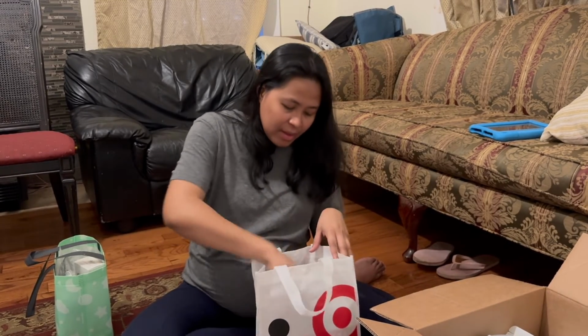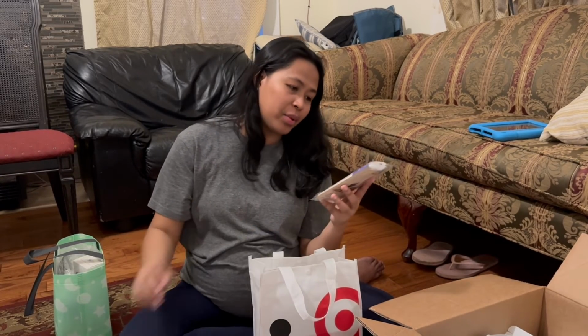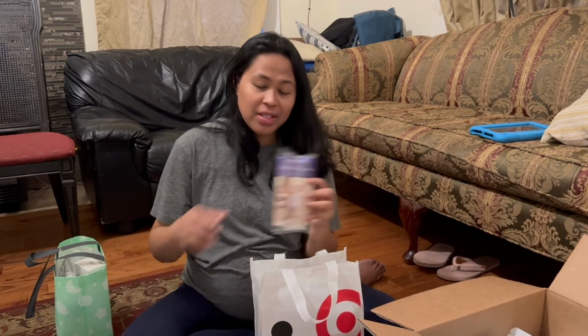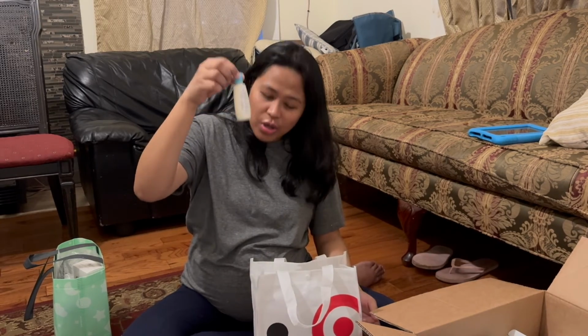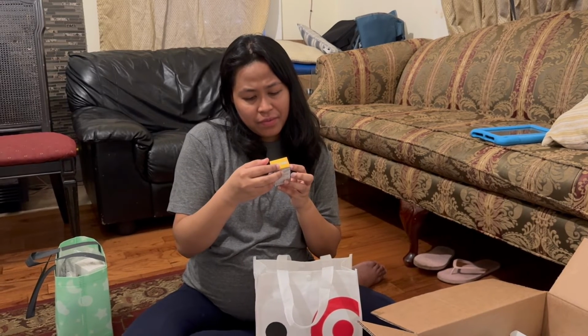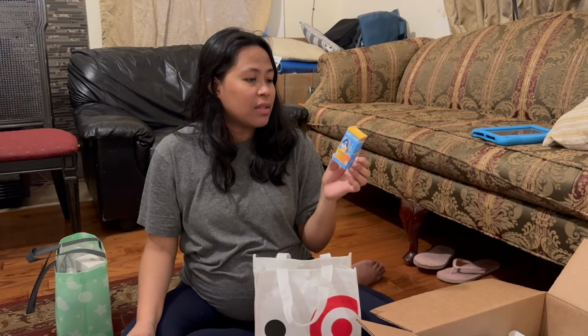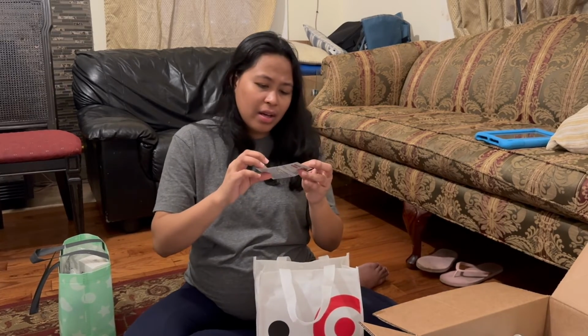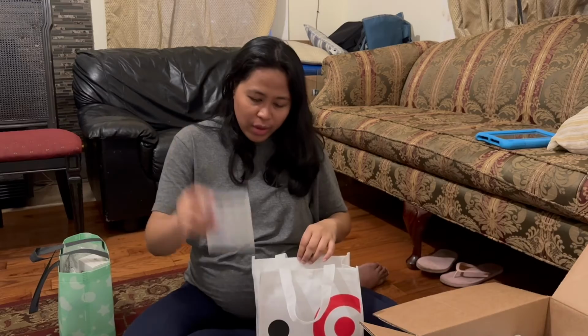Yeah. And this one is another sample of nursing pads, from Lansinoh. And a sample of breast milk storage bag. And a sample of Aveeno baby lotion. And then we have a sample para sa mga rashes ni baby. So, it's a skin protectant. It's named Triple Paste. And then we have another sample of Aquaphor ointment.